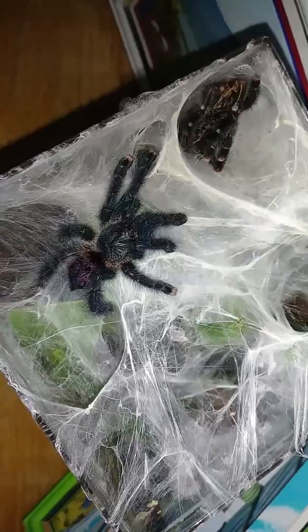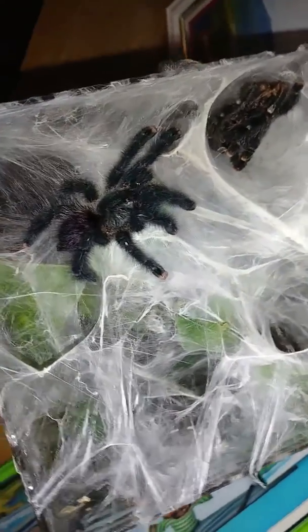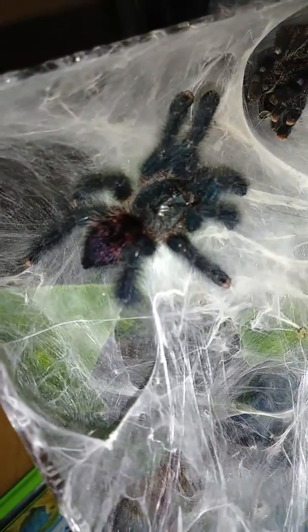I just want to do a quick update here. It looks like Yzma has molted, which I'm actually really surprised about because she didn't go off feeding beforehand, she just kind of molted.